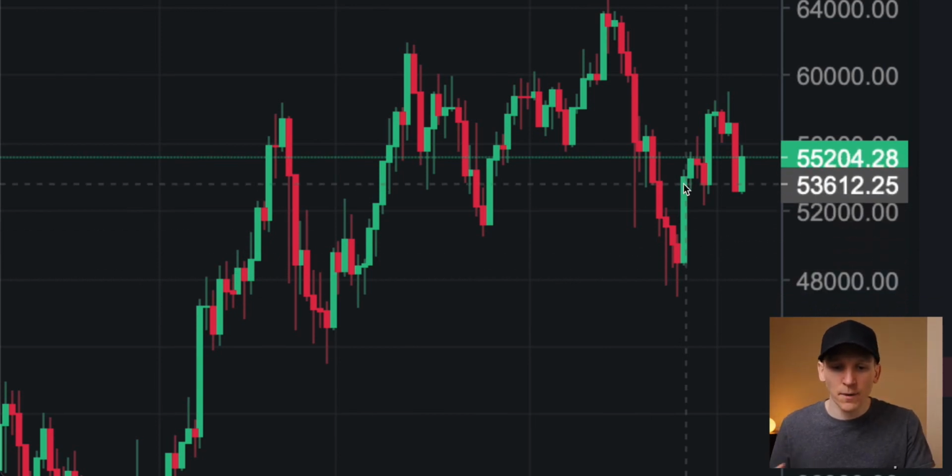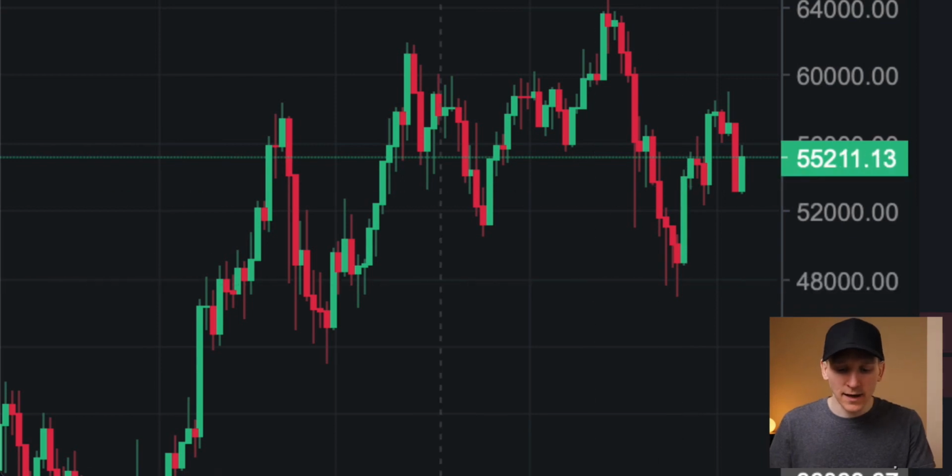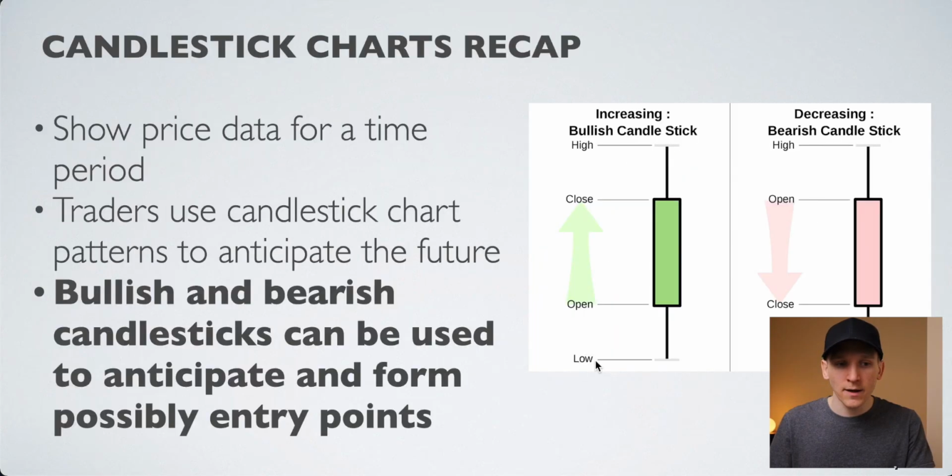So you can see these both on the bullish and bearish sides, but they do represent a strong reversal in a trend. So let's look at candlestick charts then. They give us price data for a time period. Traders use these all the time to anticipate future moves, and they show us possibly bullish and bearish ways of trading. We can use them to anticipate and form possible entry points for our trades.